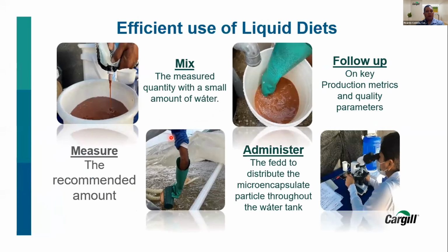It is also important to mention that the protocol of feeding with the liquid diets is very simple, reducing time and minimizing mistakes in the production in the hatcheries. We have four steps. First, we weigh the amount of feed recommended for each day, mix it with a small amount of water, and administer it directly to the culture tanks. These simple steps allow time for the production team to follow up on the quality parameters and the production metrics, to take more agile decisions in the production process.